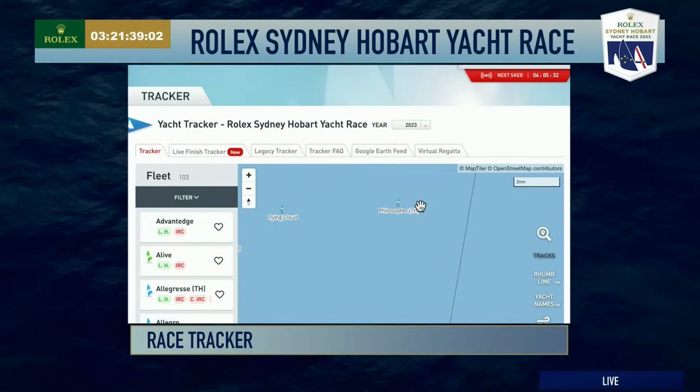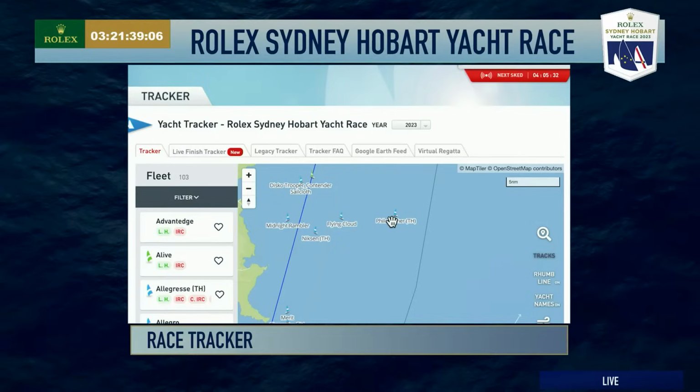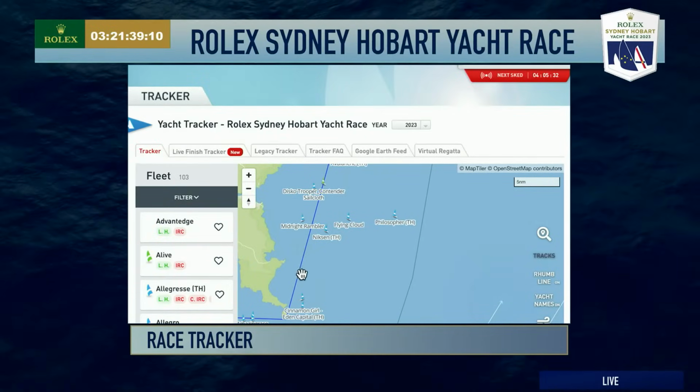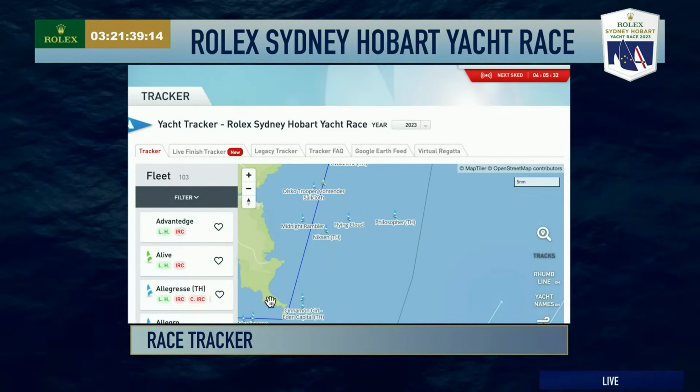And out here, quite wide, is David Henry. You can just see how wide he is of the rhumb line. That's Rupert Henry's father in the two-hander. So he's got a big punch into Tasman. But I think most of the divisions have been sorted out now.